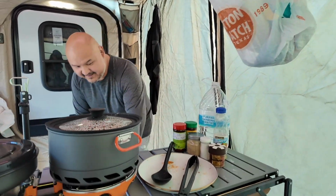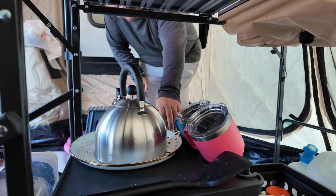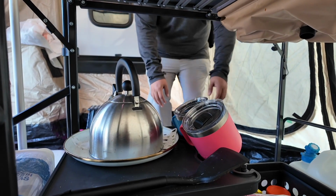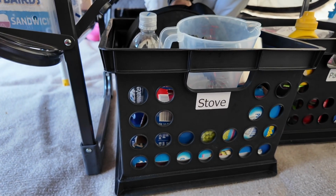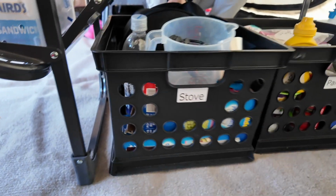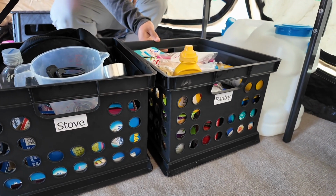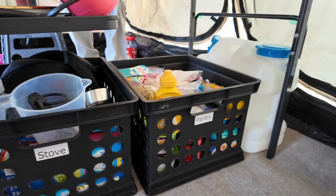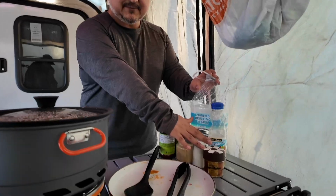On the first shelf here, this is where I keep the dishes and cooking utensils. In this basket is where I keep the pans and the Jetboil stuff. This basket is all the dry goods. We call it the pantry. I have a bunch of spices here on the table because this is what we cook with.